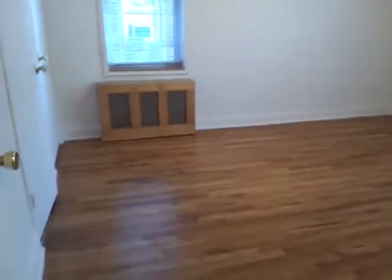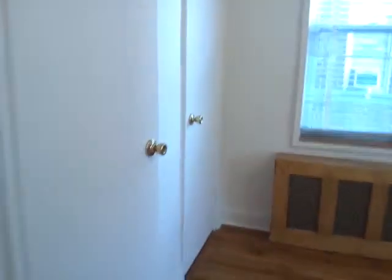This is a bedroom, a large bedroom for a king size bed. Got two windows, two closets. Another one here.